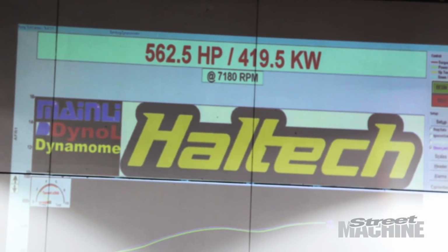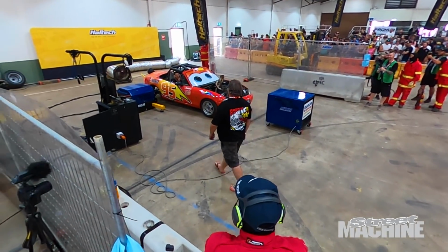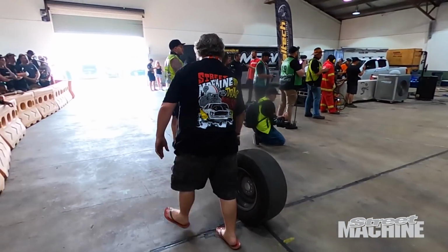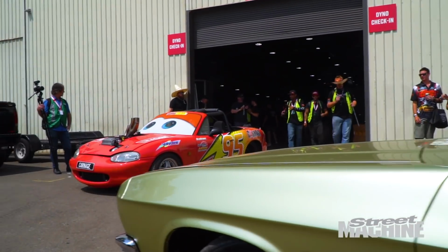So it's pretty hot in the city here today in Canberra. Sun's out and we're making power. We were hoping that we'd just make 500 horsepower at the hubs, and it made 562, way above what we even dreamed of. It's amazing. So we've got some skid tyres on it. We're gonna head down to Skid Alley and see if we can make some smoke. But this is gonna be interesting because last time I did a burnout this thing, I put it into a wall.